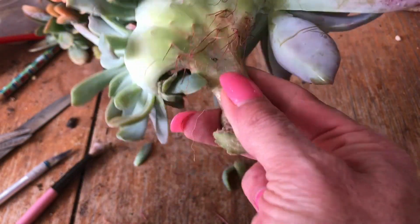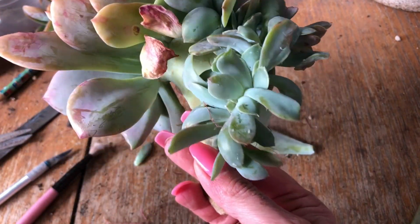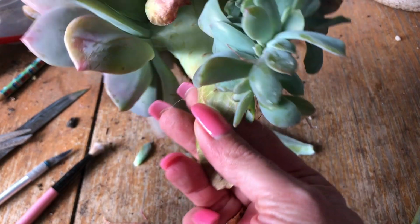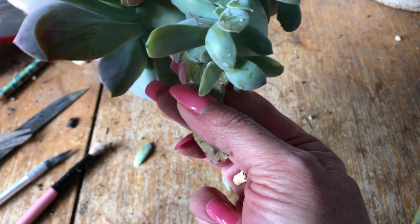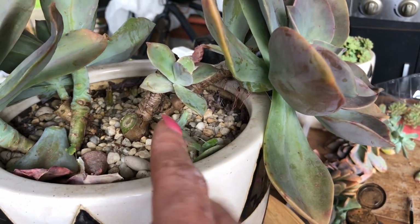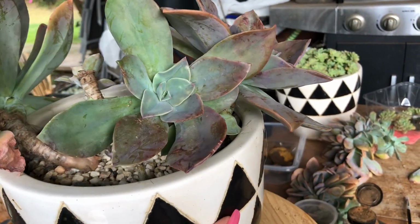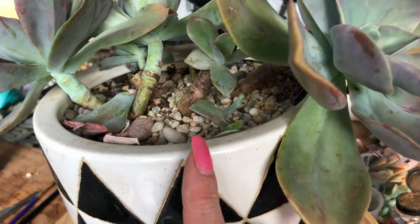Wow, how unusual. Sorry, it's not a really great angle for you guys, but I'm not messing around with the camera stand anymore. Oh, there's a spider in there. Yeah, there's definitely some mealies. I definitely have to give it a high pressure hose. So obviously that's where it's come from. Definitely doesn't look as pretty at the moment. I think I might just even reset all of these and chop it all up now.